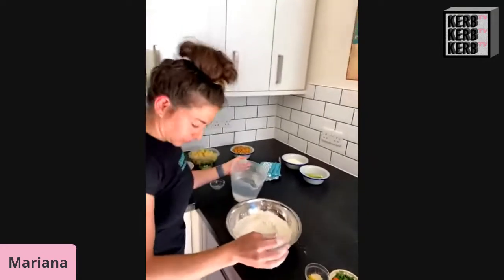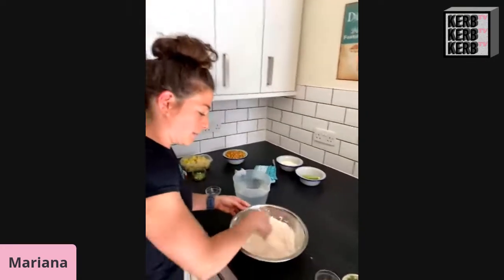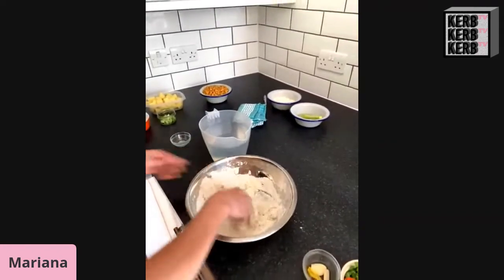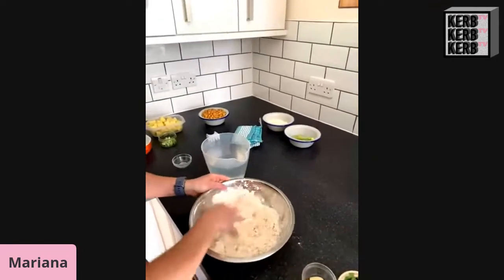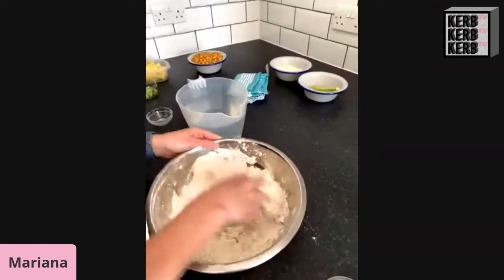Come on this side of me, because I'm right on it. So add just a little bit and start bringing it together. And is this cold water or hot water? No, you can just use cold water, room temperature water. There's no yeast in here or anything, so it hasn't got to rise.